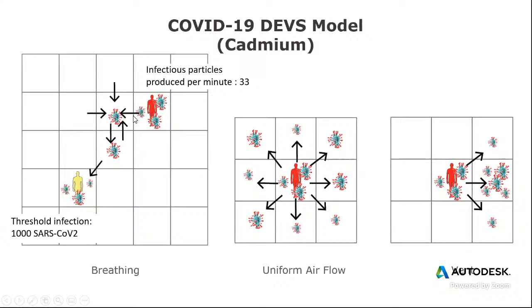You have a person who is infected with the virus. He's shedding 33 particles per minute. Then the viral particles are spreading, and the person who is not infected inhales. It could be in 10 breaths or it could be 20 breaths, depending upon how many breaths he's taking. And if he inhales around 1,000 particles, then he's either infected or at high risk. Just because they inhale 1,000 particles precisely doesn't mean they are infected with COVID. So this is a base scientific model which we developed.